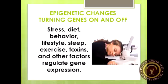In this state is when it can be damaged or altered or changed. And so we want to protect DNA. So there are a lot of things that actually, besides food and nutrients and herbs, that affect whether genes get turned off and on. So I think it's important to understand whether you get enough sleep will affect your gene expression, how you manage your stress, whether you relax deeply or not, whether you exercise, your exposure to toxins.